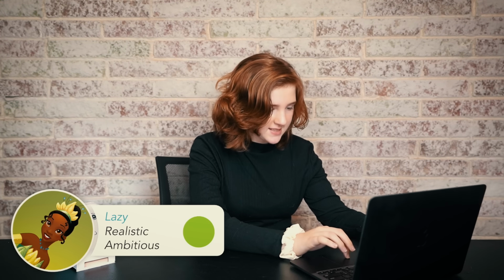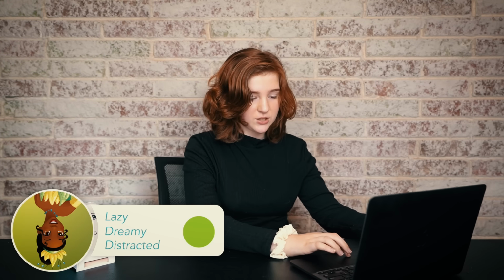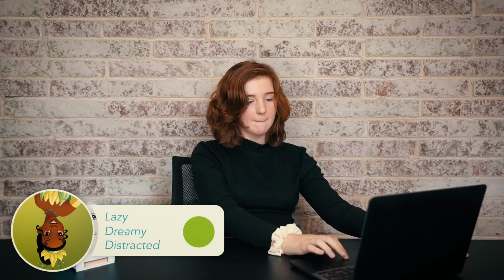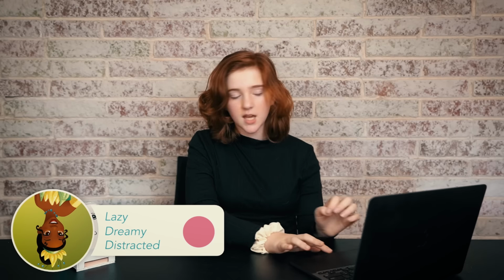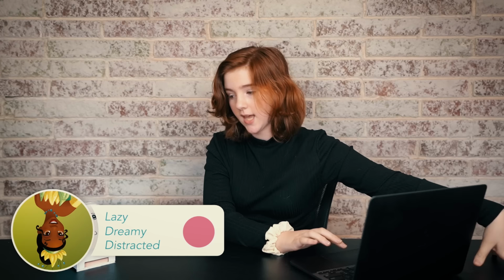So apparently the opposite of hardworking is lazy, the opposite of realistic is dreamy, and the opposite of incredibly focused is distracted. And the opposite of her main color, green, is pink. Pink. Oh, crackers! I'm gonna need a Tiana, but I want you to make her pink and dreamy and lazy and distracted.